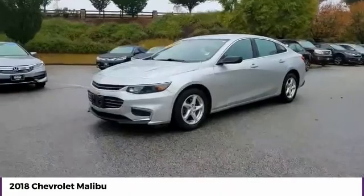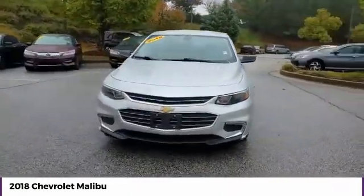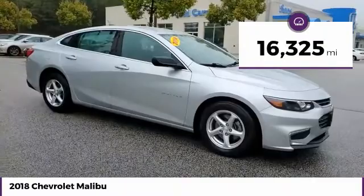Take a ride in the 2018 Malibu. A combination of performance and fuel economy, the Malibu is a great commuting car. This vehicle has less than 20,000 miles.